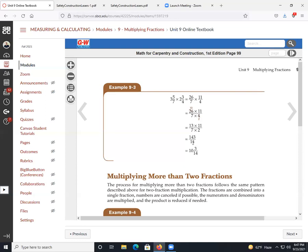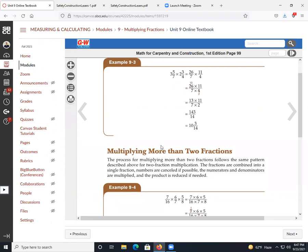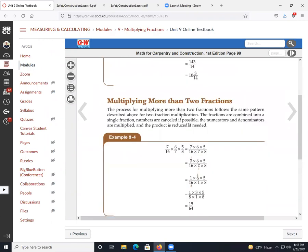By doing that, we take 14 into 143, which is really 10 and 3/14 left over. That's pretty easy to see in your head, but you can do that on paper too. See how I did that in my head? 143 over 14 is pretty easy because I know 10 times 14 is 140, and it leaves me 3/14. So that's pretty simple.